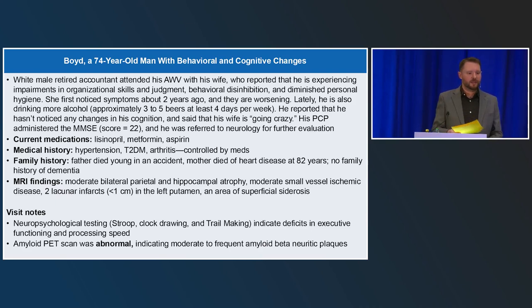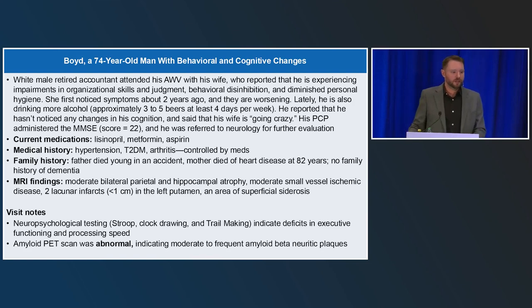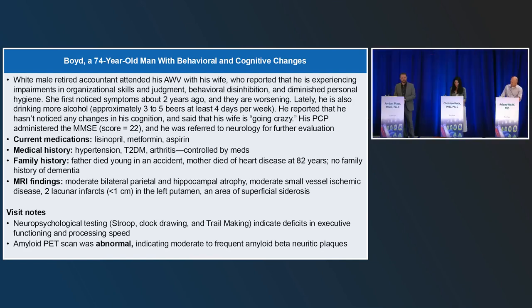But let's start with case 1. Facilitator for group 1, we have a 74-year-old man with behavioral and cognitive changes. So why don't we go over that case. The first question was, how do you interpret Boyd's amyloid PET scan findings in the context of his overall cognitive and behavioral symptom profile? The group felt like most likely he has AD, but we also do have some other concerns. The alcohol use, there was some concern that it may be contributing to some of the changes we're finding, and certainly some of the behavioral disruptions as well.